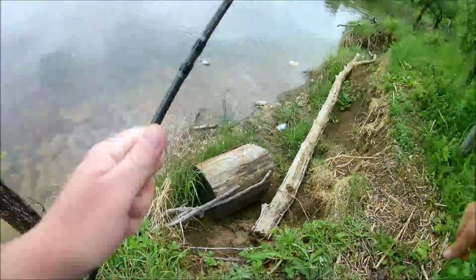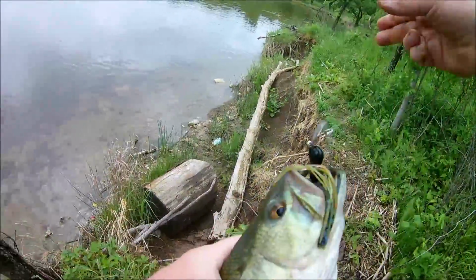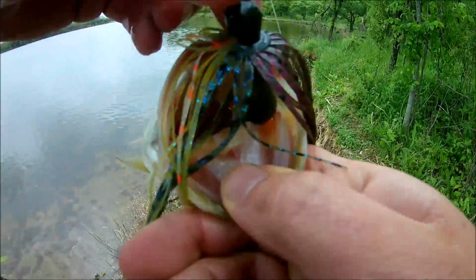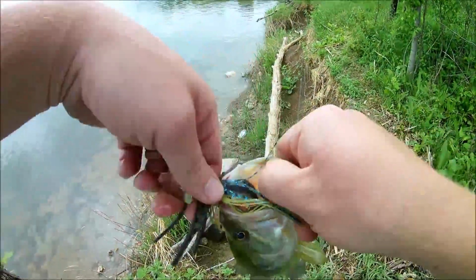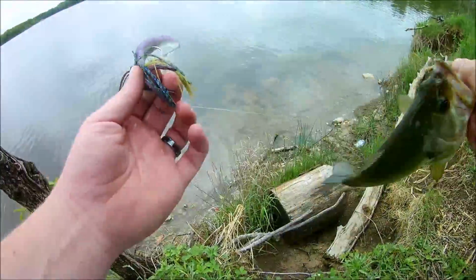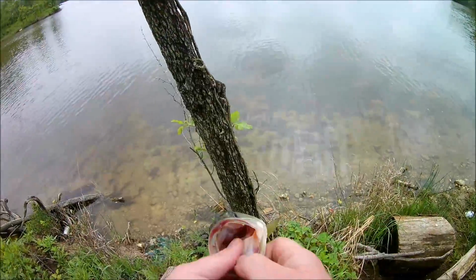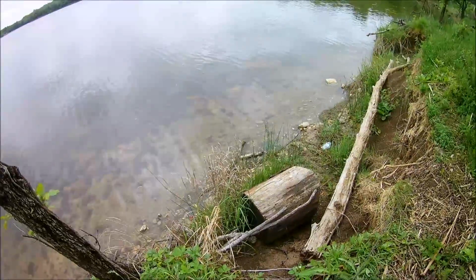Alright guys, number 3, got on a chatterbait. See, he inhaled that thing. This would have been number 4. I had a third one. This one's real small. I had a third one that was a real tank.